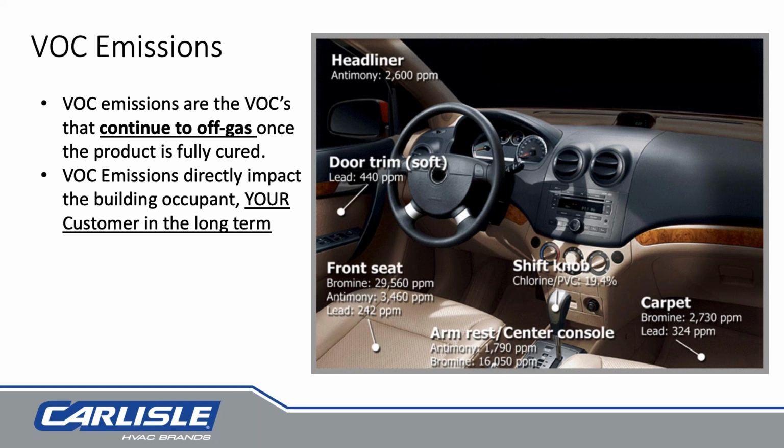So, we said VOC content directly impacts you as you're using the product and installing a duct system. And VOC emissions directly impacts the building occupant, your customer.